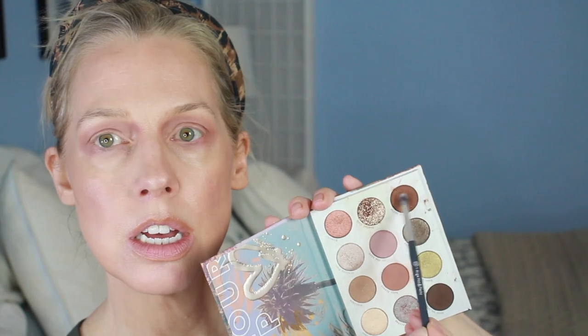Now I'm going to go in with a smaller brush and a darker shade right here. I'm keeping this just sort of right in the crease. I'm not going up too high. I'm just working it back and forth. And I also took it to my lower lash line around the corner. And then I'm going to take a clean brush and marry those two colors together. Or I should say, just marry the line, you know?